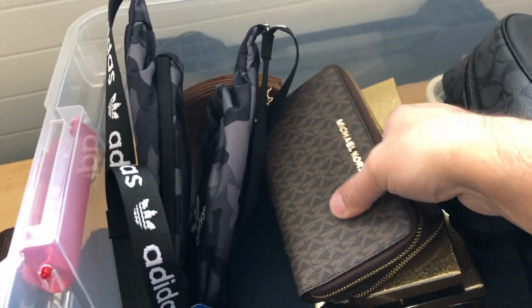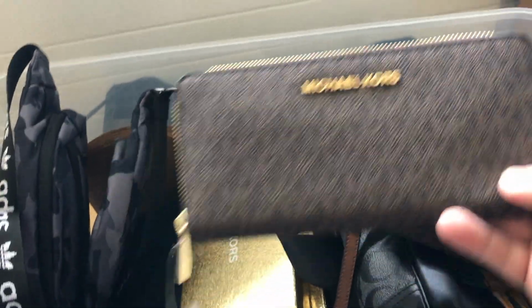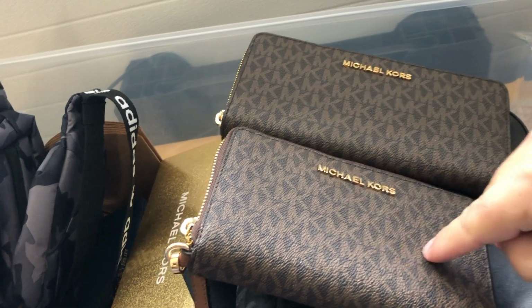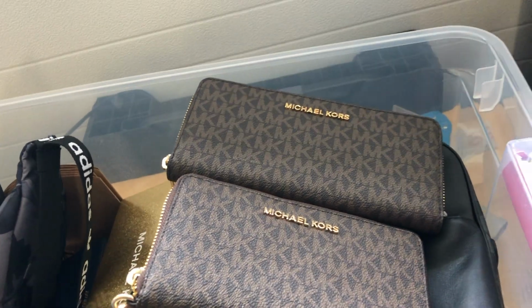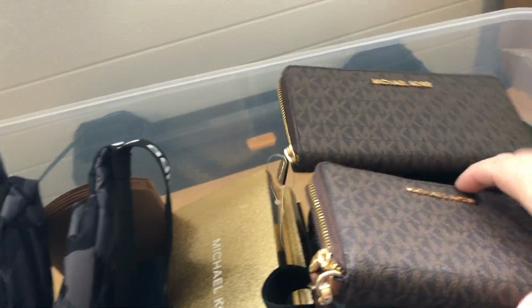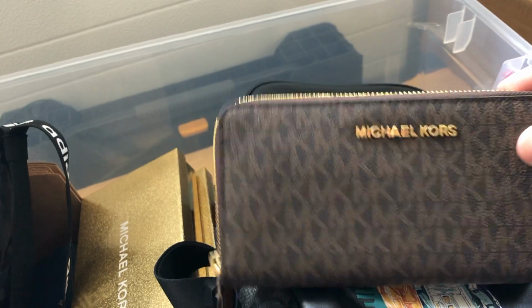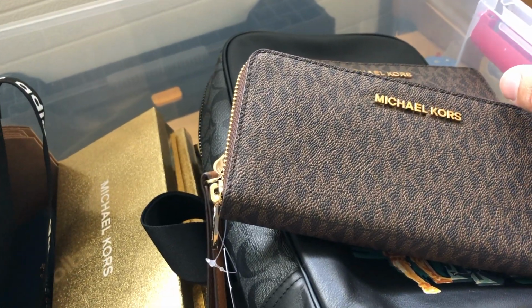Now these wallets, specifically this size, this is a larger one, and if you watch my last video, I almost accidentally sent out this one when it was that size that sold. But these wallets in the pink version, the Blossom Pink, they were selling great. I sold out of all of them. I wish I would have picked up more.